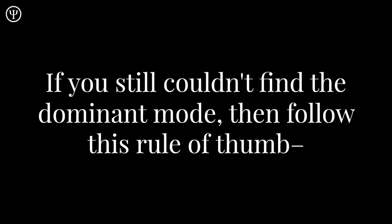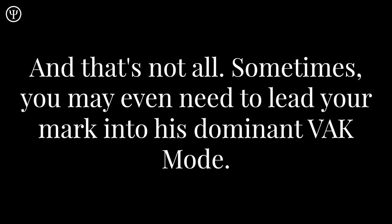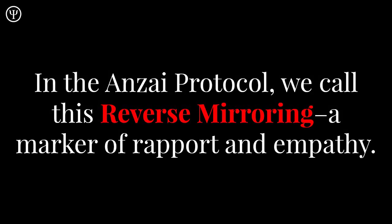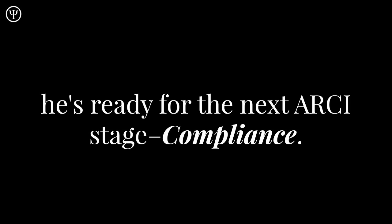If you still couldn't find that dominant mode, then follow this rule of thumb. Men are usually visual, and women are usually kinesthetic. And that's not all. Sometimes you may even need to lead your mark into his dominant VAK mode. For example, if your mark is male, use more visual words and you hear more of the same from him. In the Anzai protocol, we call this reverse mirroring, a marker of rapport and empathy. And when your mark willingly follows your lead, he's ready for the next stage, compliance.